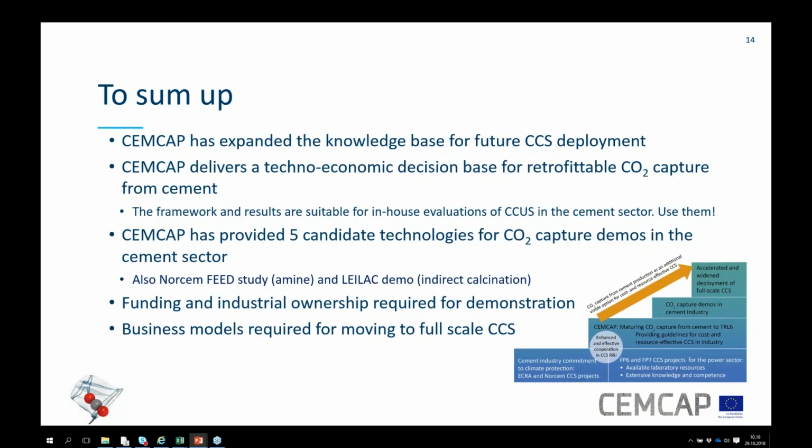So to sum up, the CEMCAP project has expanded the knowledge base for future CCS deployments. We know more about CO2 capture from cement and how different technologies behave relative to each other than we did when the project started. We deliver what we call a techno-economic decision base for retrofittable CO2 capture from cement. You will hear more about that later today.